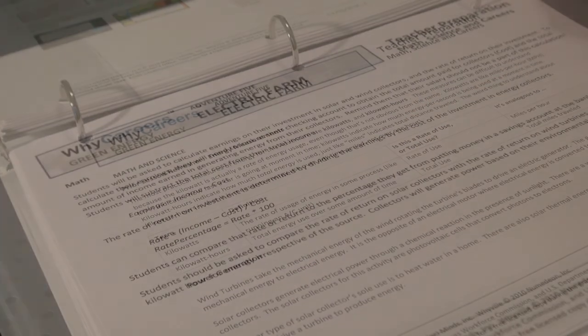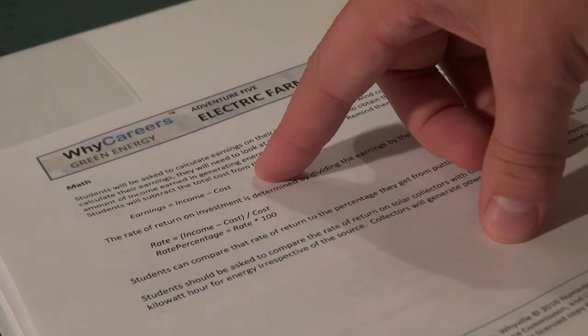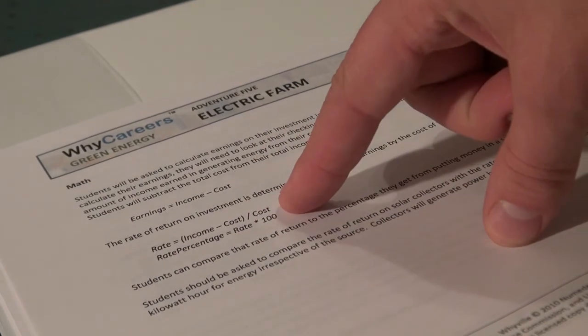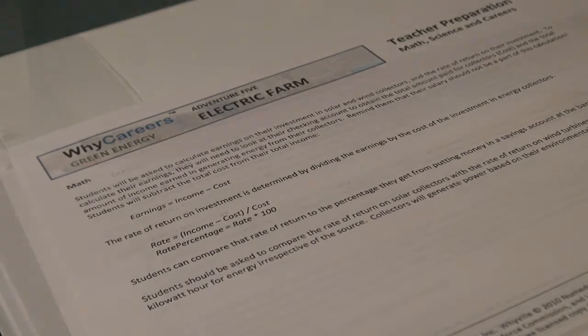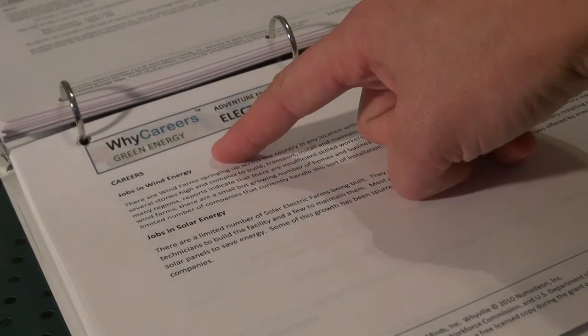This page provides you the equations on how to calculate a return on investment. Students will need to perform these calculations to complete their worksheets for the activity. This page provides information about the pros and cons of each energy sector and the availability of jobs for each energy type.